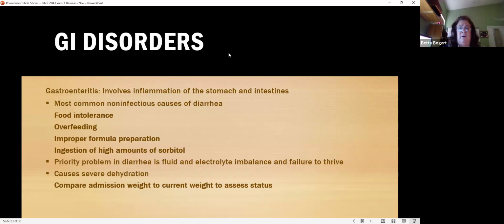The big priority problem is all about electrolyte imbalance and failure to thrive. They're losing fluids, they're losing electrolytes. It causes severe dehydration. Now, one of the things with GI disorders, it's all about the vomiting, diarrhea, fluid out, fluid in, right? How do we most accurately measure fluid balance? Well, what this last sentence says. When they came in to the floor or to the ER, they were weighed. You've now treated them. They're going home. Is there an increase in weight? There should be. That means we've replaced fluid. So this is a great way to assess the dehydration and how far you've come taking care of that child.